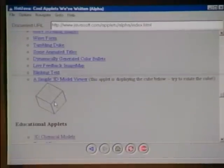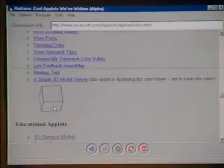That cube just looks like another dumb graphic. But it's not. It's a program running locally. This is why Java is so important. There's a little application underneath doing that 3D rotation. It could have been written by anyone, could come from anywhere. So there are many powerful things you can do with this.